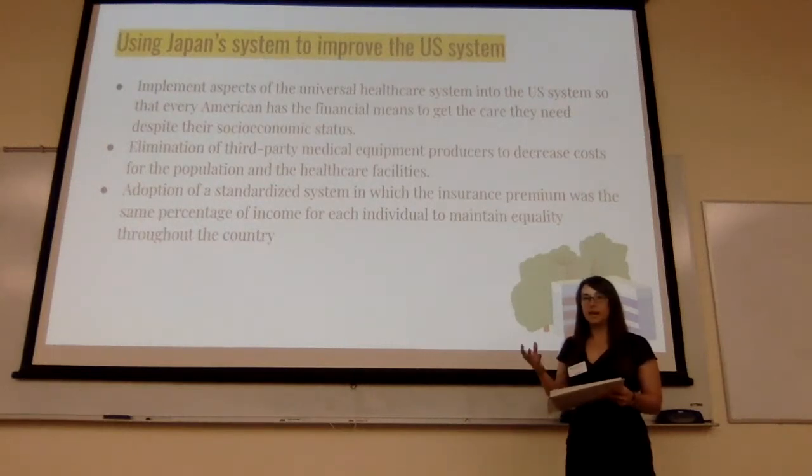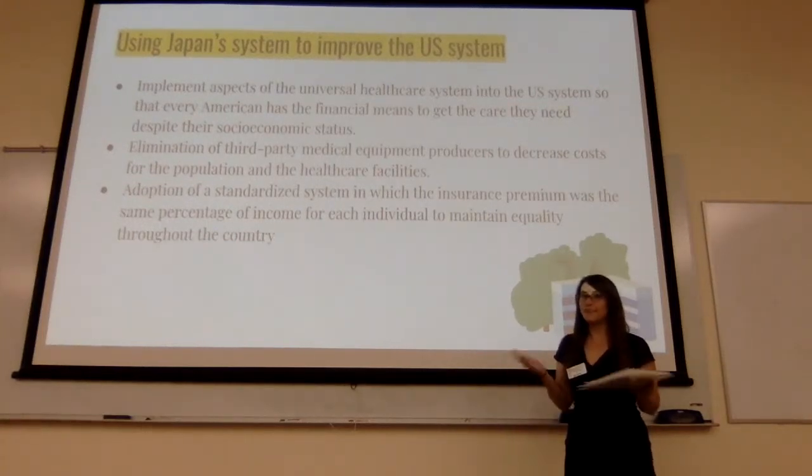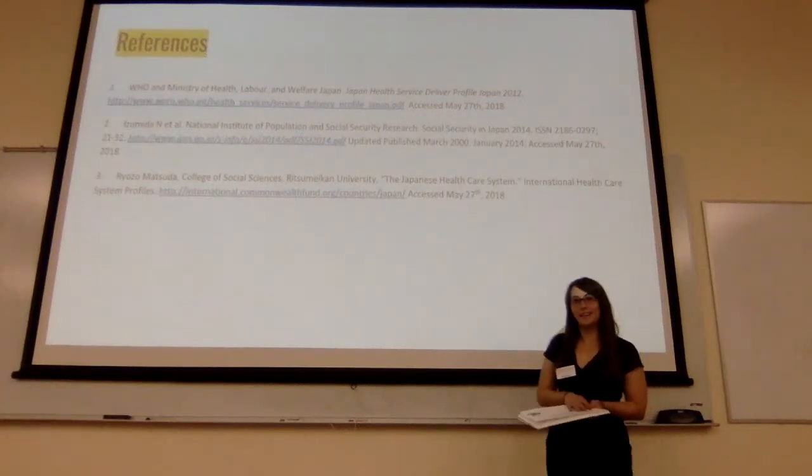So the same percentage of income for each individual, that way we can maintain equality throughout the whole country. And those are the differences. These are our references. That's Japan's healthcare system.